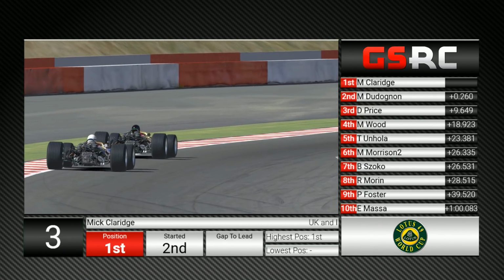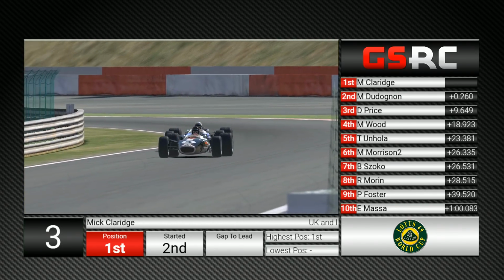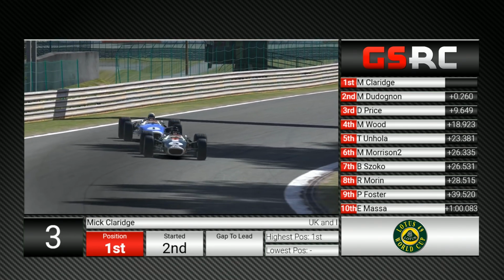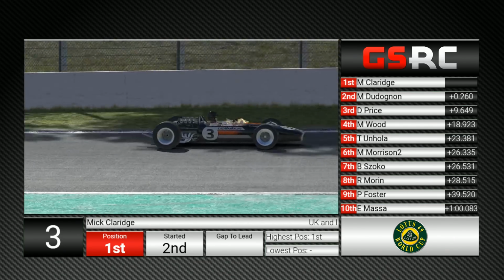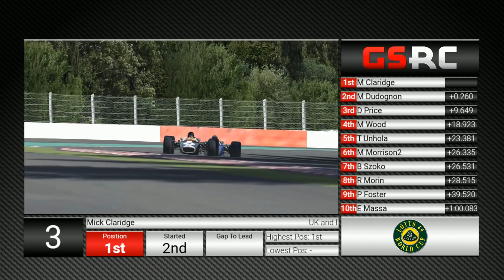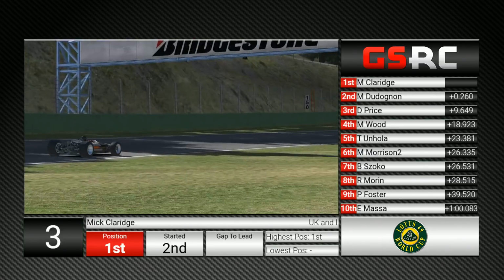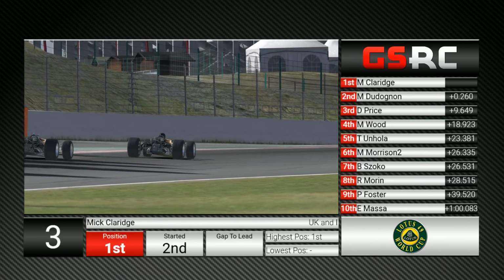So I just thought, okay, I'm going to put up a fight then, because Michel's stupid fast at this track. He would have been a good half, three-quarters of a second a lap away from me if he'd got in front. No trouble.